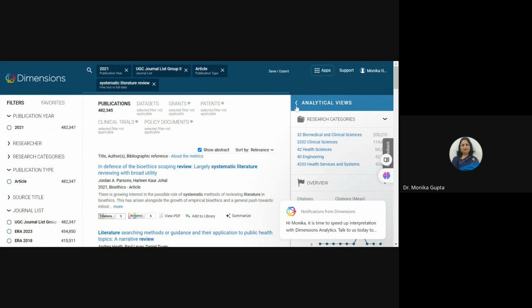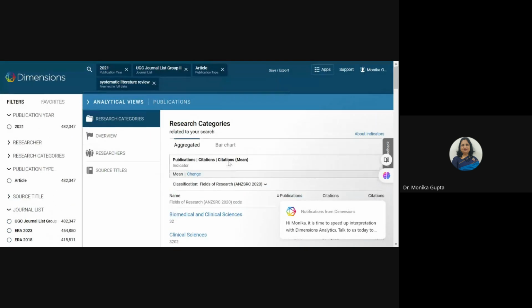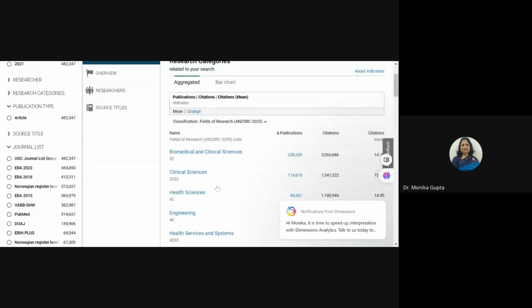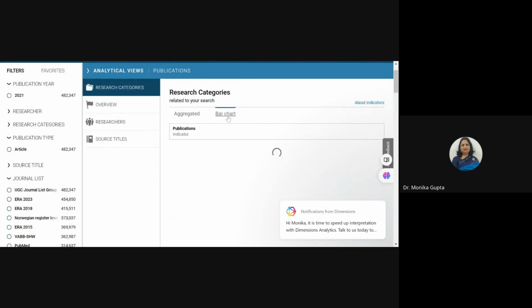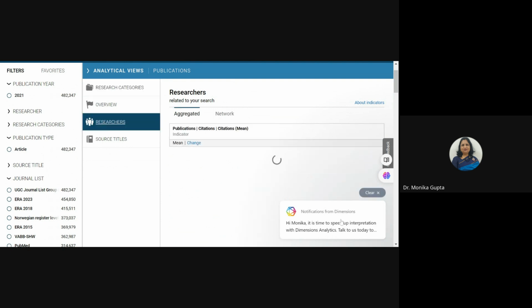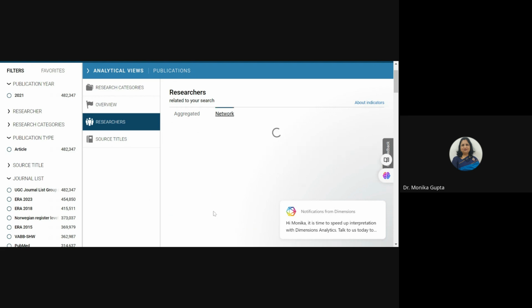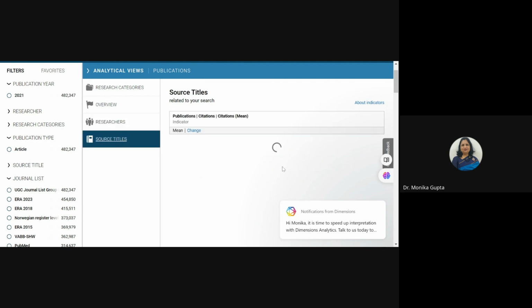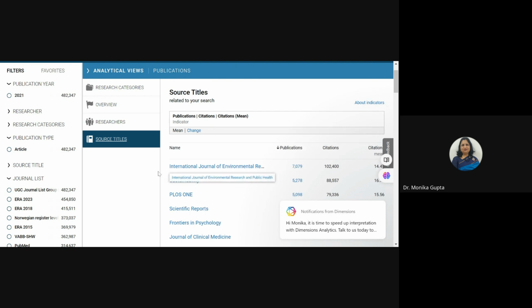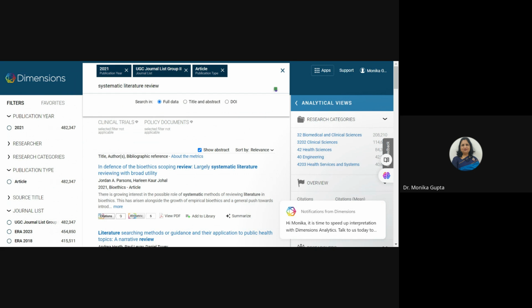Another thing that I would like to focus on is, come on the right side and see this analytical views. Click here and see. You can find the results in various forms, like in the form of aggregation, or in the form of bar chart. And you can export these. Similarly, researchers, network, then source titles. So I also want to conduct research on, say, systematic literature review and Biblioshiny.